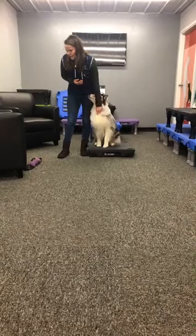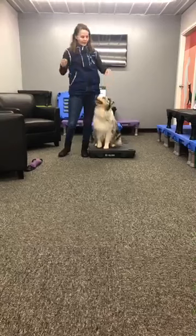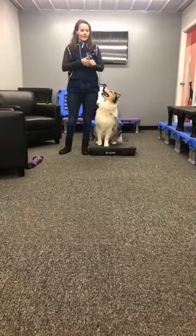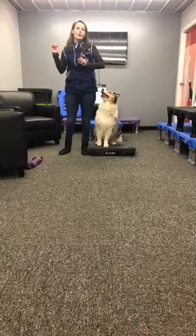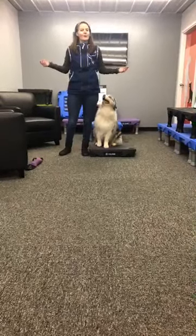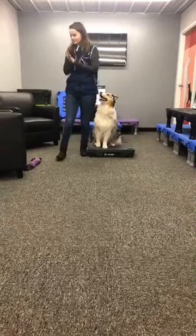Alrighty, test number 5, or exercise number 5, is walking through a crowd. If we've worked on our dog's impulse control, they know how to walk past food on the floor or hold sit stays with lots of distractions around them, walking through a crowd of people that they might want to say hi to is going to be a piece of cake for them.